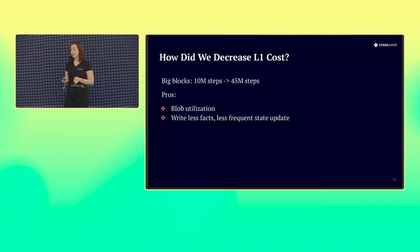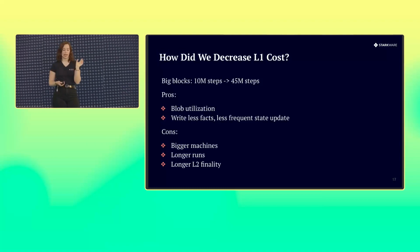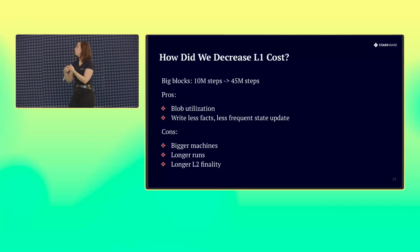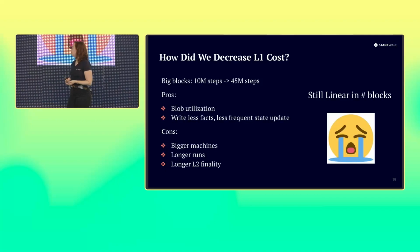But this solution also has many disadvantages because now all the units we process, the blocks, are bigger, right? It takes longer to run them, longer to prove them. We need bigger memory, we need bigger machines. And something that we really didn't want is that now we have longer L2 finality, right? Because on the same traffic, we need to accumulate more transactions to close a block. So the frequency of the blocks went down, and this is not a good UX property of this improvement. And also, probably some of you already noticed that we are still linear in the number of blocks, which is something that we want to avoid.